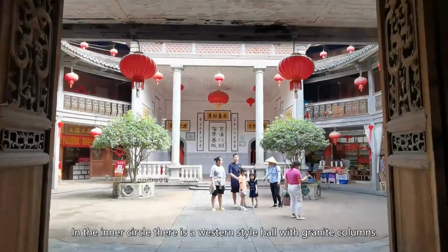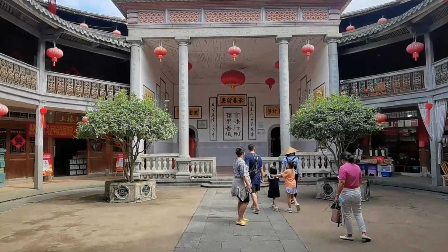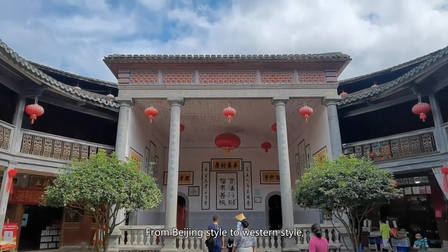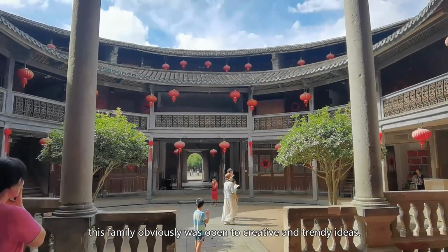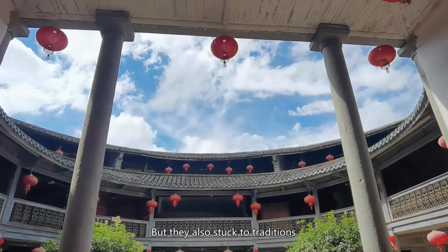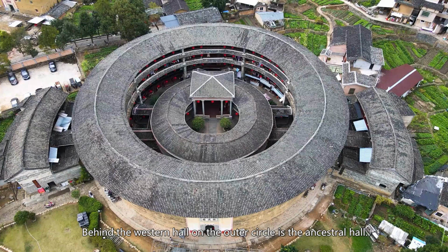In the inner circle, there is a Western-style hall with granite columns. From Beijing style to Western style, this family obviously was open to creative and trendy ideas. But they also stuck to traditions. Behind the Western Hall, on the outer circle, is the Ancestor Hall. The Chinese mission-style halls were ingeniously fit in a round Tulou.